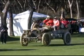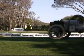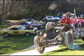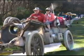And what do you think about this Thomas Flyer behind you that won the race and has been restored to look like it did when it pulled into Paris at the end of that race? Well, I found out it's history making. It gave a lot of people hope for their dreams, and I'm very excited to be here.